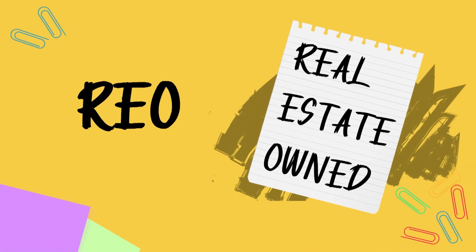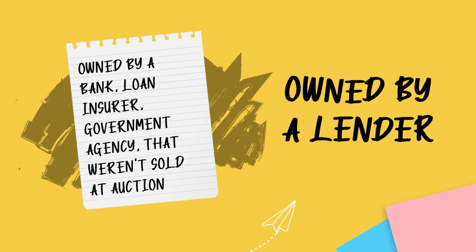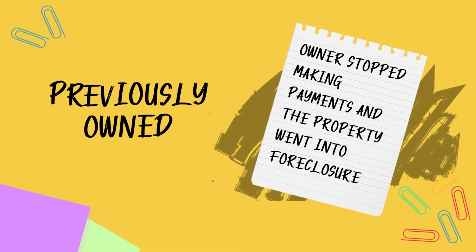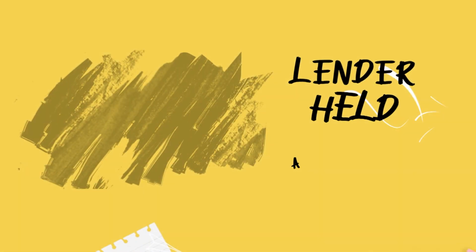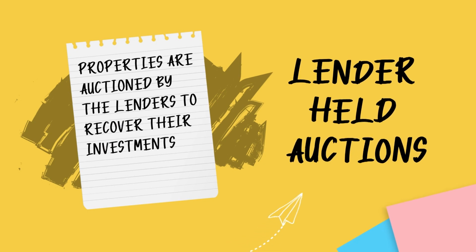Today's homeschool topic is REO properties. REO is a term that means real estate owned and is used to describe a property that is owned by a lender, such as a bank, loan insurer, or government agency that was not sold at an auction. REO properties were once owned by individuals who stopped making mortgage payments and the property went into foreclosure and was repossessed by the lender. Lenders then hold auctions for these properties to recover their investment. If the property isn't sold at auction, it becomes an REO property.